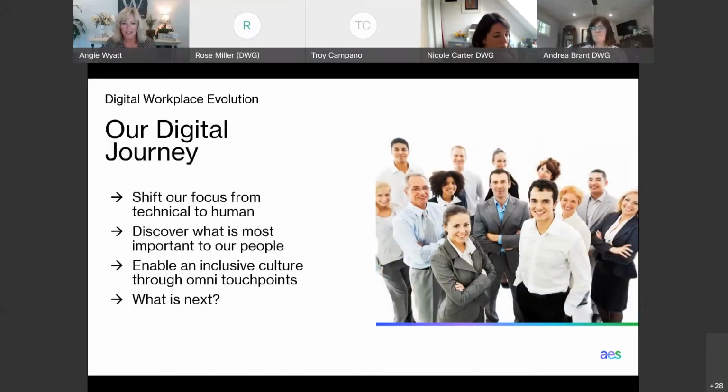We all know that our industry, everybody in the globe, is becoming more people-centric, more digital. And we realized that in our digital journey, we weren't necessarily doing it on purpose. We were saying it was our digital experience, but it's just a combination of what we had. So what we're doing now is we realize we need to shift our focus from technical back to human and discover what's most important to our people. So really having an experience on purpose. And now we're sitting there saying, what's next?